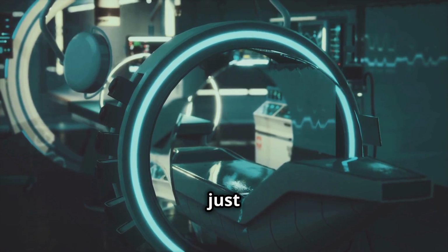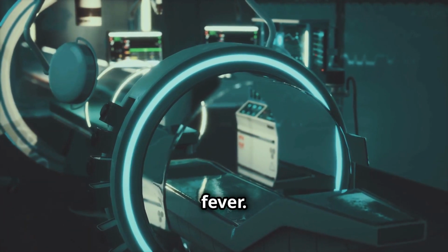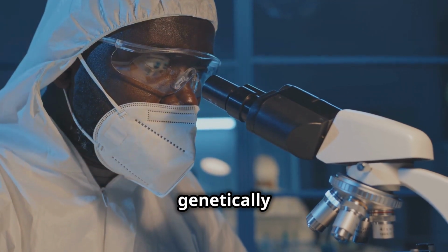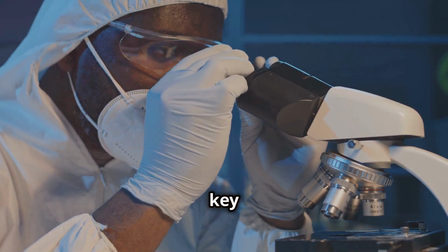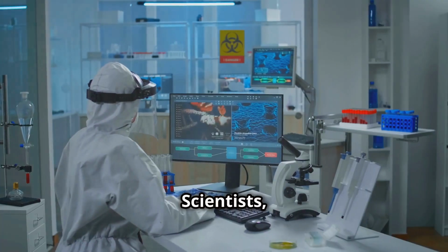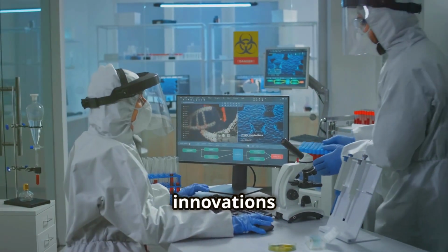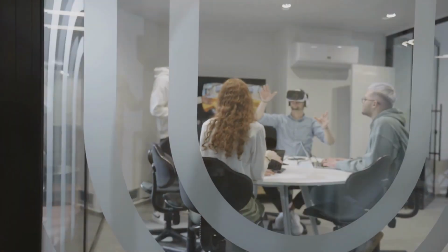These are just a few of the ways technology is giving us the upper hand in the fight against dengue fever. Researchers are constantly exploring new avenues, like genetically modified mosquitoes or mosquito traps that lure and kill them. The key is collaboration. Scientists, communities, and public health officials working together can leverage these innovations to create a future where dengue is less of a threat.